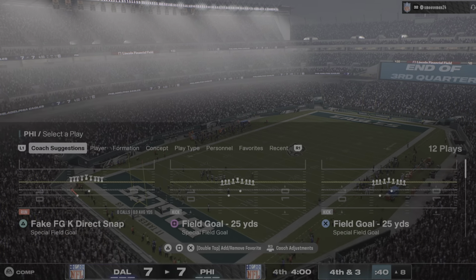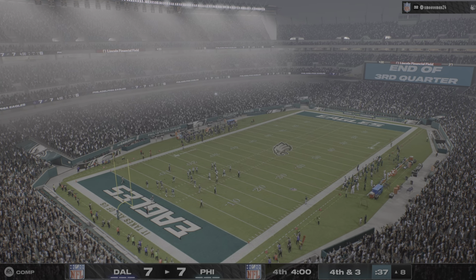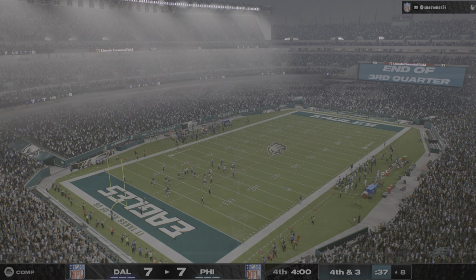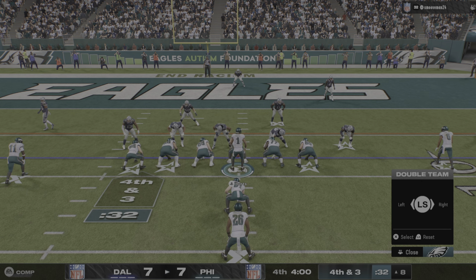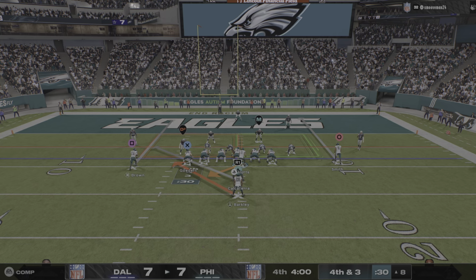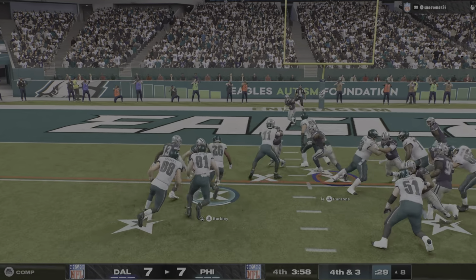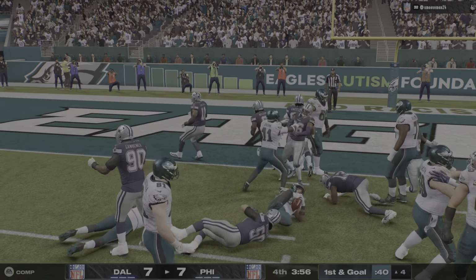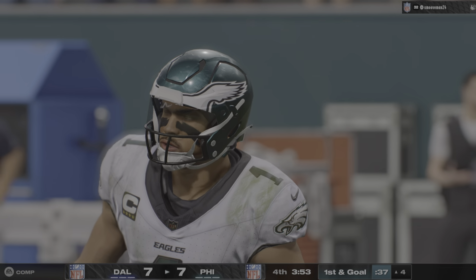And welcome back. We are in the city of brotherly love, Philadelphia. All even as we get ready to start the 4th. Tie game, 4th quarter, and they're going for this thing on 4th down. They'll run for it with Barkley. And he's able to pick up the 1st before he's brought down inside the 5 at the 4.